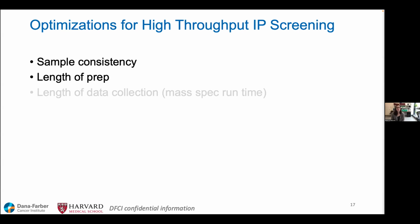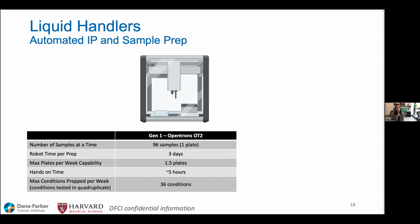So the first part of this process that we started to optimize is sample consistency and sample prep time. If we really want to have successful high throughput screening, we need to be able to produce extremely high quality data in a timely manner. So to accomplish this, we turn to robotic liquid handlers. The first liquid handler we used was an Opentrons OT2 robot.